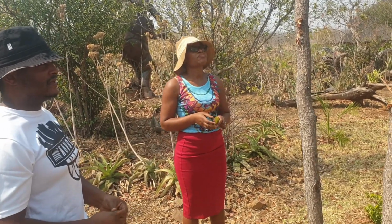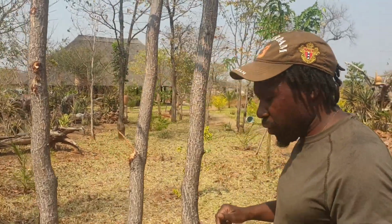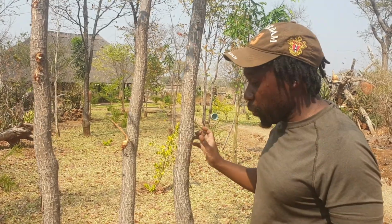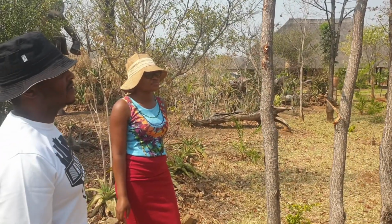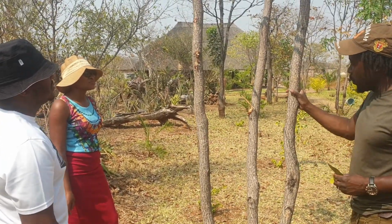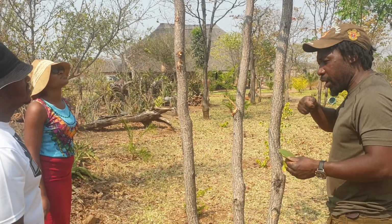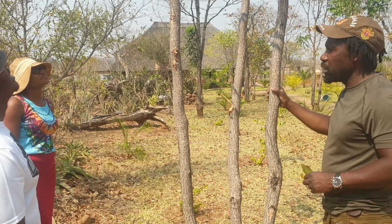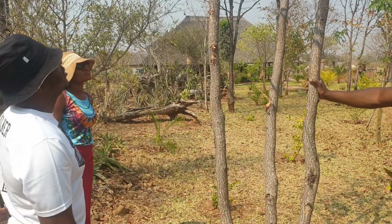There's something interesting I always wanted to ask. Yesterday I saw some elephants down that side, and they were chewing these Mopani branches. I tested it myself to see how juicy it is, or whether it can be as big as an elephant. But anyway, the question is, what's so nutritious about the Mopani? Why are elephants chewing the actual stick? What's in these branches?